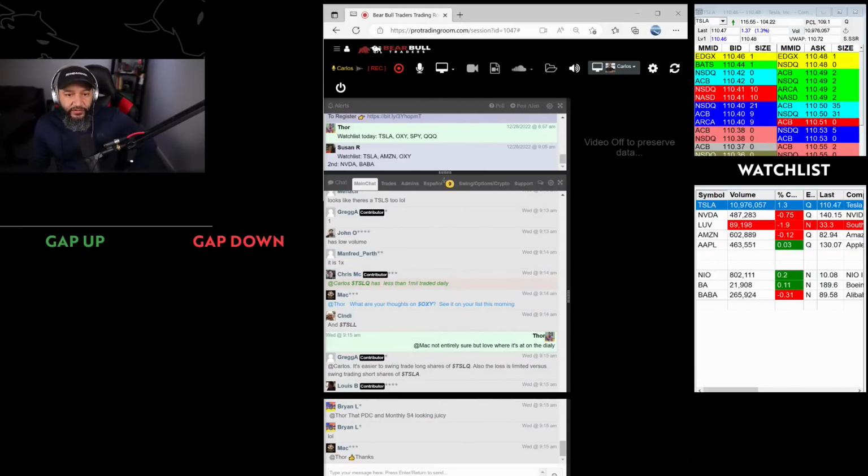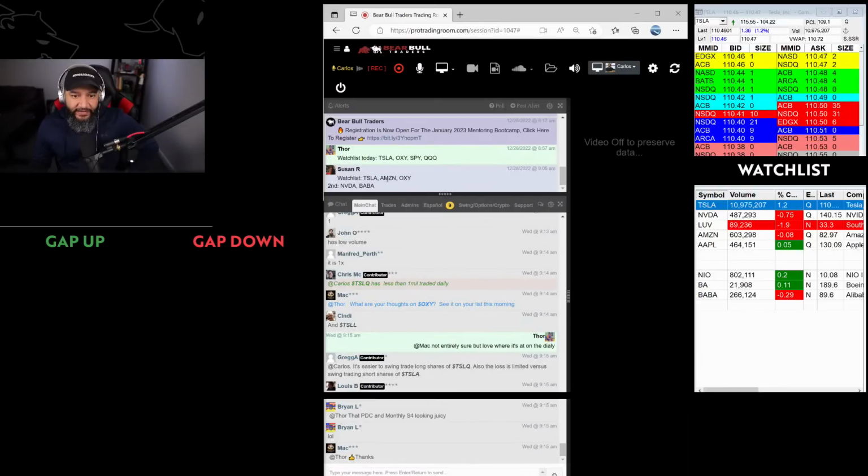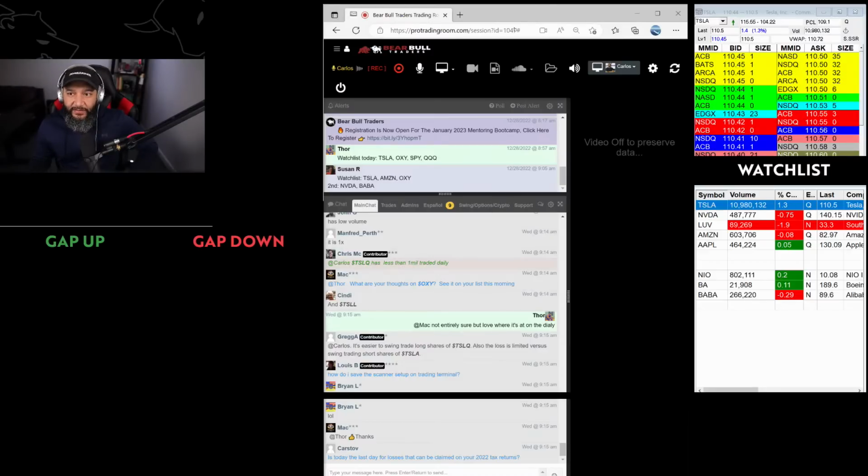Here it is. We have Thor looking at Tesla, Oxy, the spine, the Qs, and Susan looking at Tesla, Amazon, Oxy, secondary list, Nvidia and Baba, which again looking very good. Nvidia had an amazing day yesterday. As far as trading, not good for them as it just kept dropping, but looking forward to see how they're going to trade today. They have already 487,000 in volume this morning. So, all right, excellent, guys. Anything else that we might have missed?